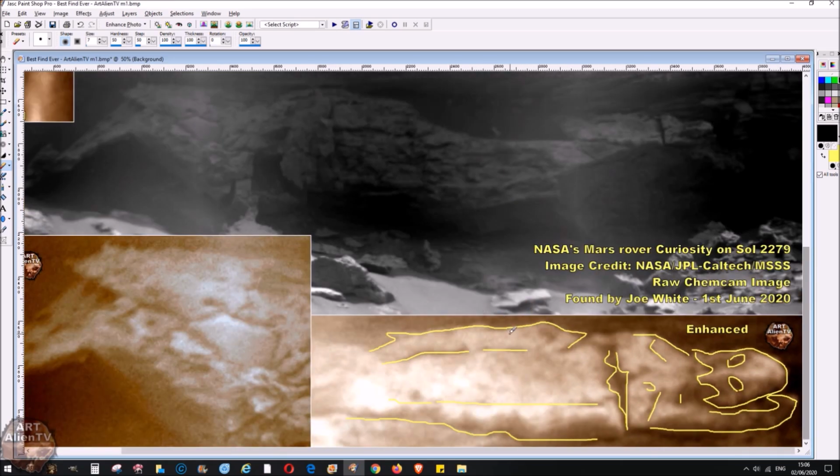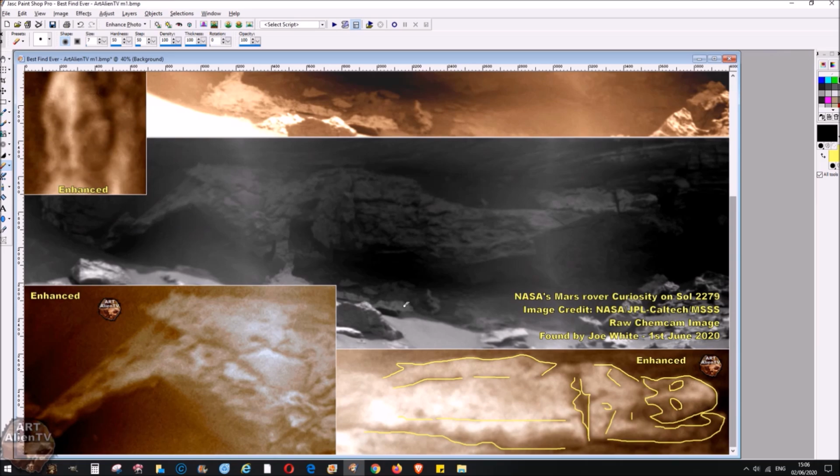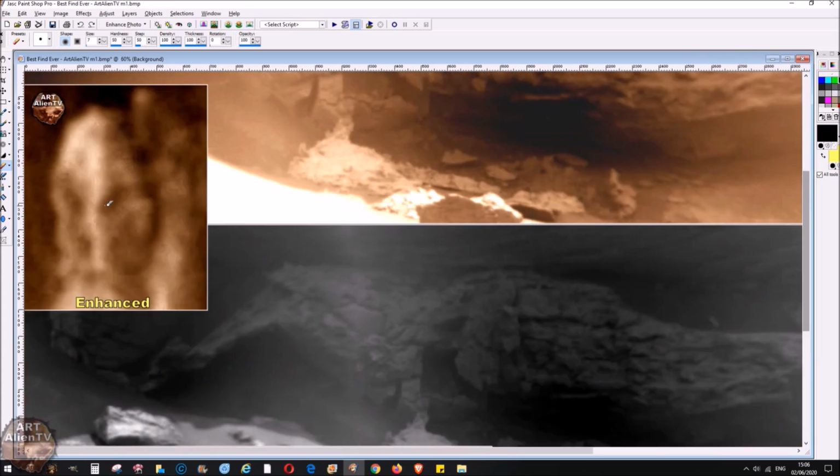It's there. It's a person. And I think it was a warrior. Why? Because he's wearing a helmet. Simple as that, really. Absolutely crazy. Let's have a closer look at that helmet, or the head.